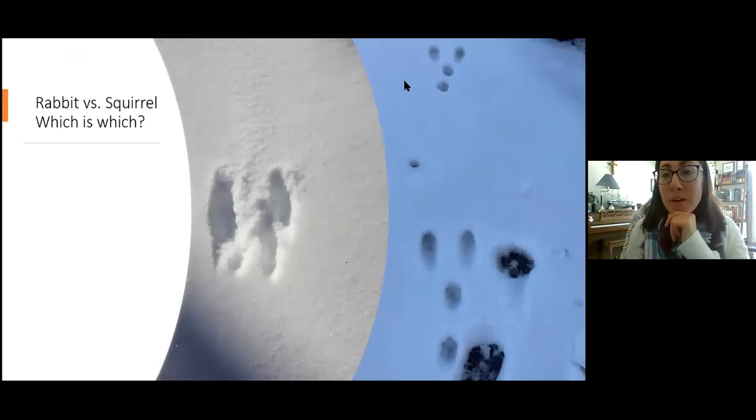Okay, so I'm gonna run through these next couple of tracks a little quickly because I wanna get to Gabby out in the field because she's got some cool stuff to talk about. But I wanna ask you guys, which one do you think is a rabbit? Which one do you think is a squirrel? Because these are two sets of tracks that get confused a lot.